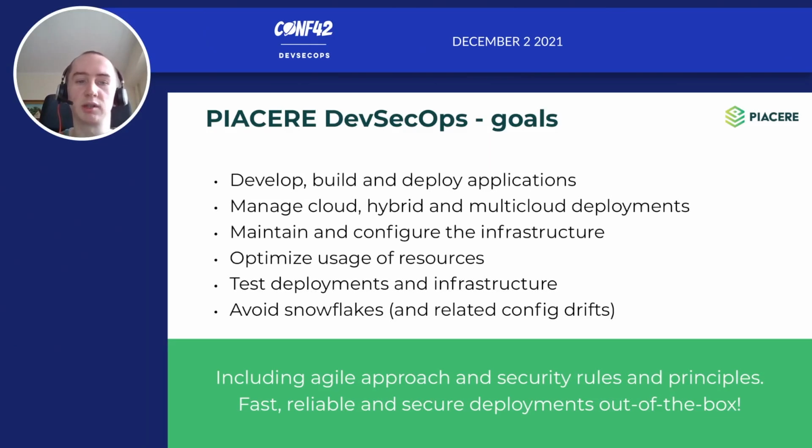Similarly, maintaining and configuring the infrastructure, because if you want to get your applications on something, then this something is the infrastructure. So the infrastructure is actually the main part of modeling in PIACERE. And with that goes the optimization of the usage of resources. So the infrastructure resources that are given to our applications are going to be optimized so that the optimal set of resources is being used at all times.